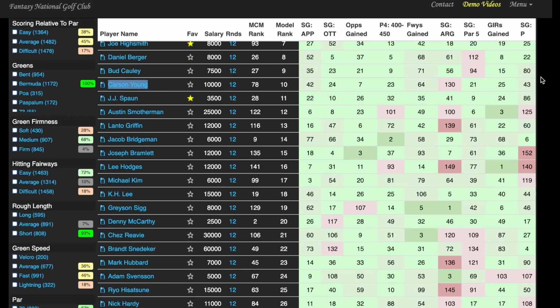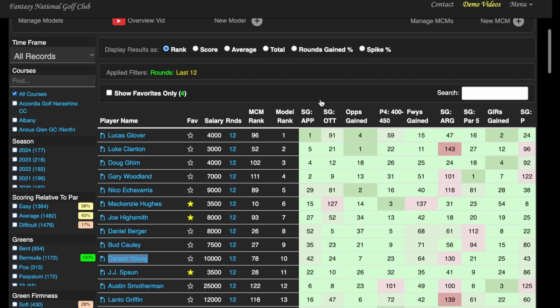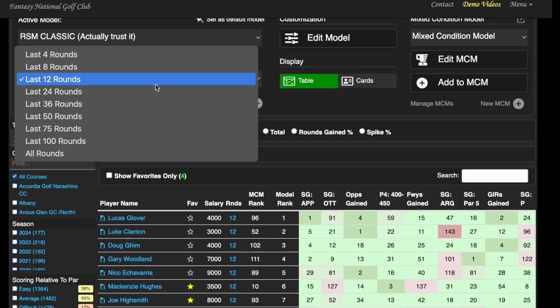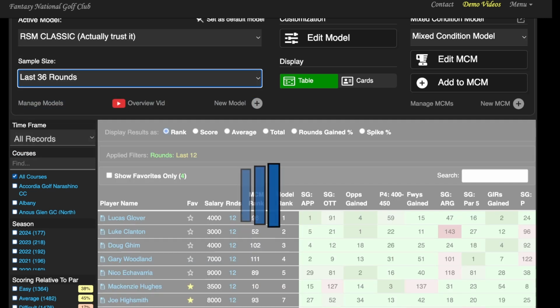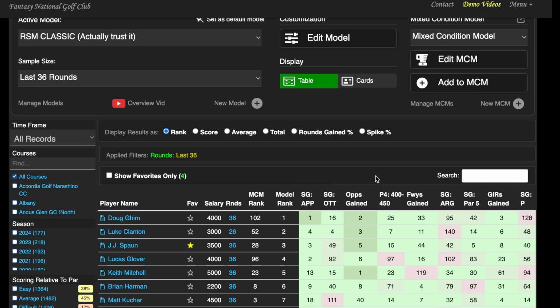You know, Denny McCarthy keeps himself in this every single year just by putting well. So I would be not necessarily throwing out bad putters, but I would be giving extra merit this year to the good putters as well. So that's what it looks like over the past 12 rounds. Let's push this out a little bit, take a look at a more macro view, a longer term, and take a look at the past 36 rounds for this.